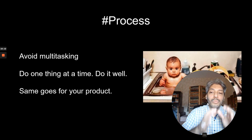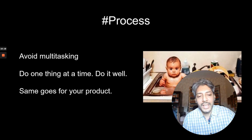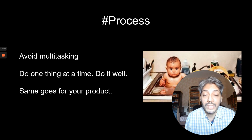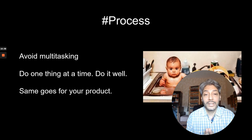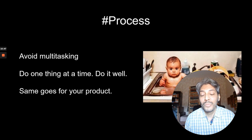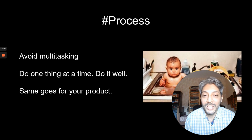Now, let's move from people to processes. One of the things that PMs and teams these days are fond of saying is that, hey, you should multitask. And we misunderstand multitasking. In reality, human beings can't multitask. You can't do multiple things simultaneously. You can be good at multiple things, but at any given point, you have to do one thing and you have to do that really, really well. And then you can move on to the next thing. This is also, by the way, very, very true for your product, right? In your product, your user has to do one thing and one thing well, and then the user moves on to the next thing. If you try and get your user to do multiple things, your product is most likely going to fail.